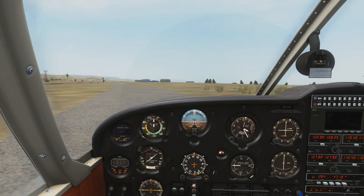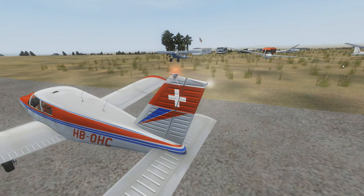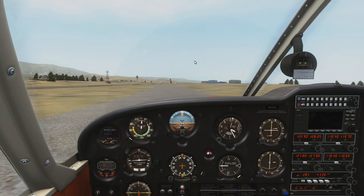So I guess we need to go over to the buildings, right? Although that guy's parked over there. I think those, I don't know. Yeah, those have got to be gliders. I don't see. All right. So we'll go over to the buildings.